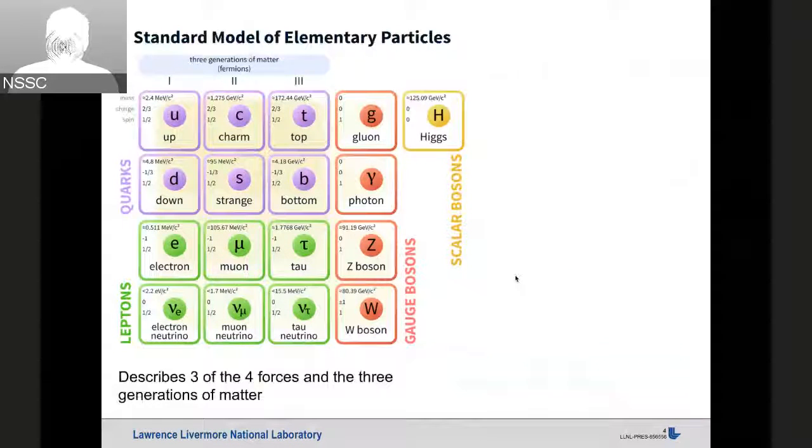So with beta decay, one of the things we're interested in studying is the standard model of particle physics. It's been a very successful theory that describes three of the fundamental interactions: electromagnetism, which is mediated by the photon; the strong nuclear force, which holds the nucleus together, which is mediated by the gluon; and the weak nuclear force, which leads to certain types of radioactive decays, like beta decay, which is mediated by the W and Z bosons.